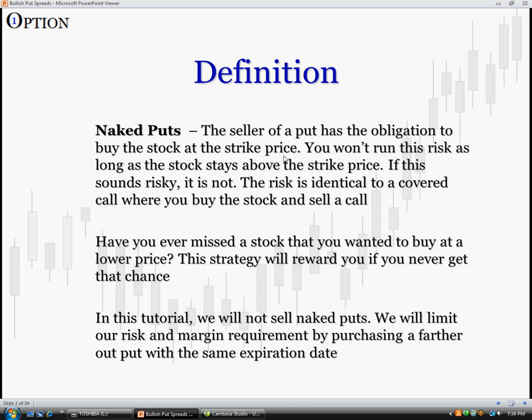Many people get hung up on this because there's this notion of, oh my gosh, this is so risky. Naked puts, unlimited risk. This is really identical from a risk profile standpoint to a covered call. Everybody knows about covered calls where you own the stock and you sell a call against the stock. In fact, it's more conservative than owning the stock itself. Naked puts have exactly the same risk profile. So this is not a risky strategy.